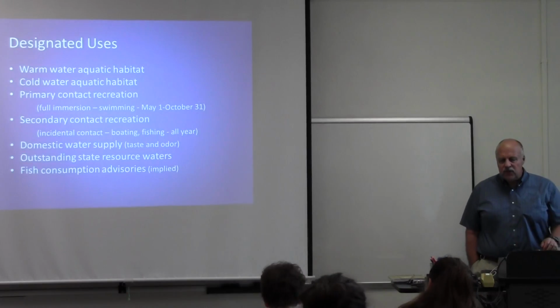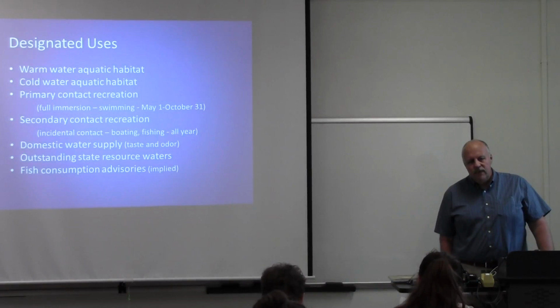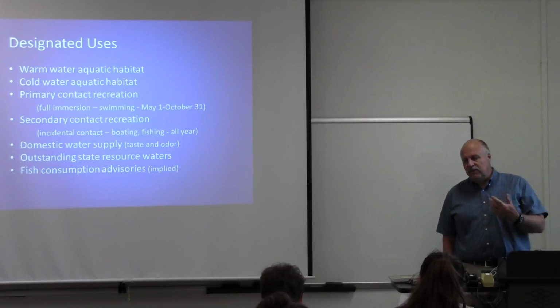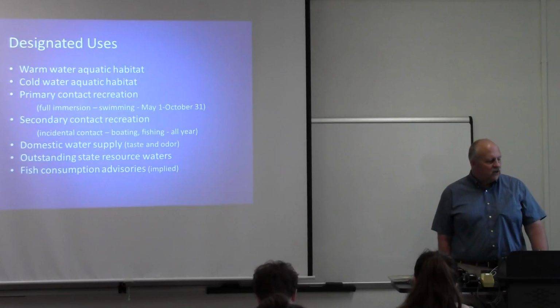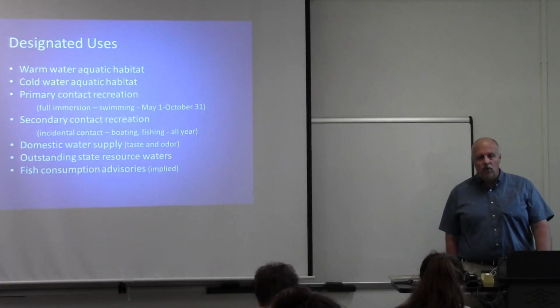And finally, the fish consumption advisory. It's not really a water quality standard because the fish live in the water and because they pick up the contaminants from the water. It's considered a designated use related to water.